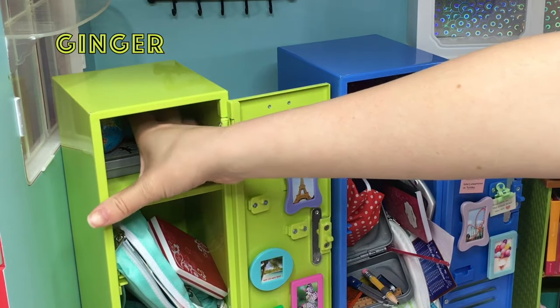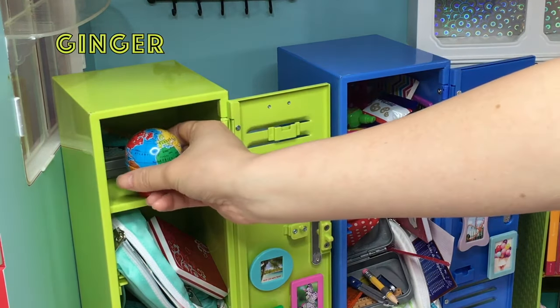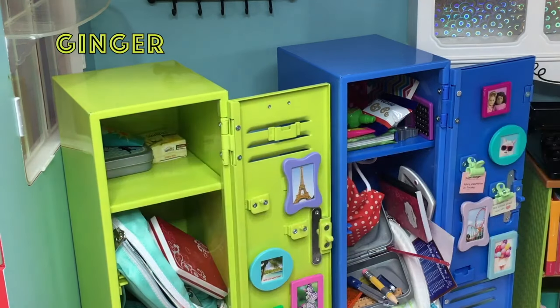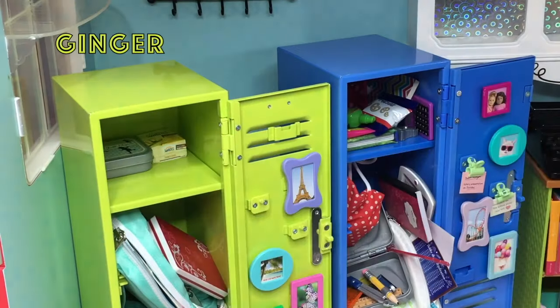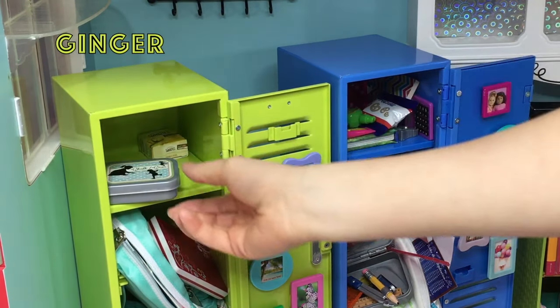Not sure what's at the back. We'll have to bring it forward. So there's a mini globe that might have been for a geography class or something. She might have been doing a project. I'm not sure why that's in her locker though. Let's see, there's also sunscreen or suntan cream. And there's chalk that might have been for recess or some sort of game that they were playing.